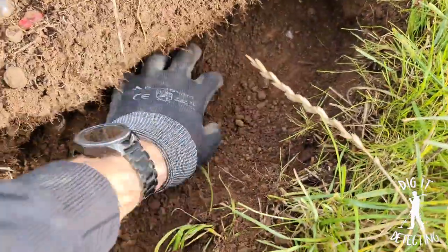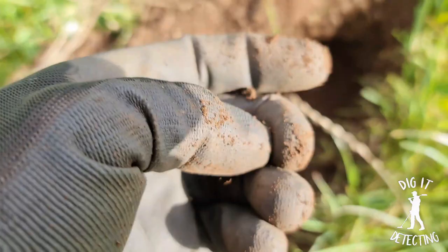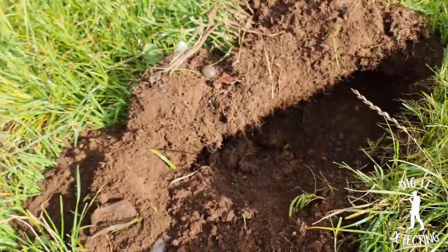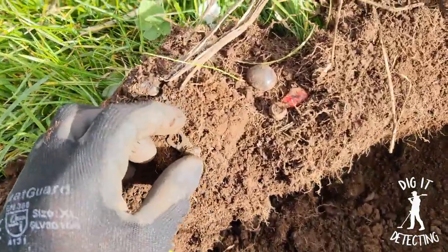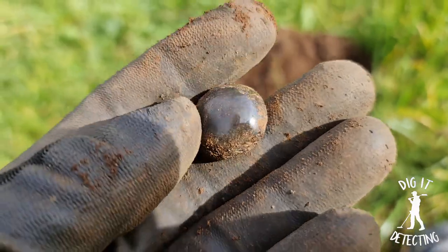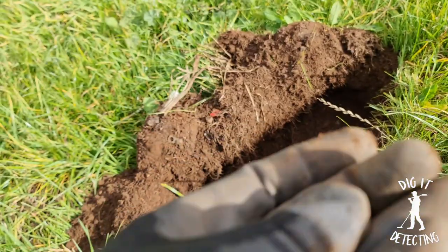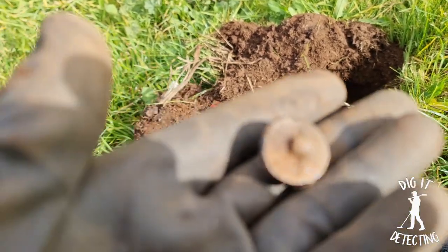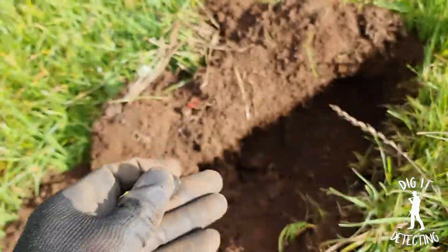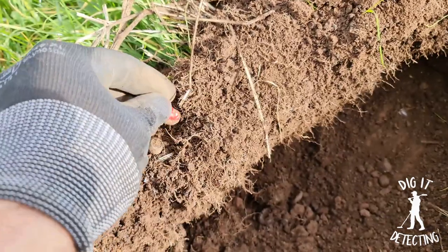So I just started sifting through with my hands. Oh, look, there you go. That's what I was just saying, it must have been a burn pit here. So I was just sifting through with my hands, and we came across this item first, which I thought was a marble. It's not. I don't know what it is exactly. Come across that first, and then we found this little bit of red stuff. You can tell it's been through a fire, all melted.